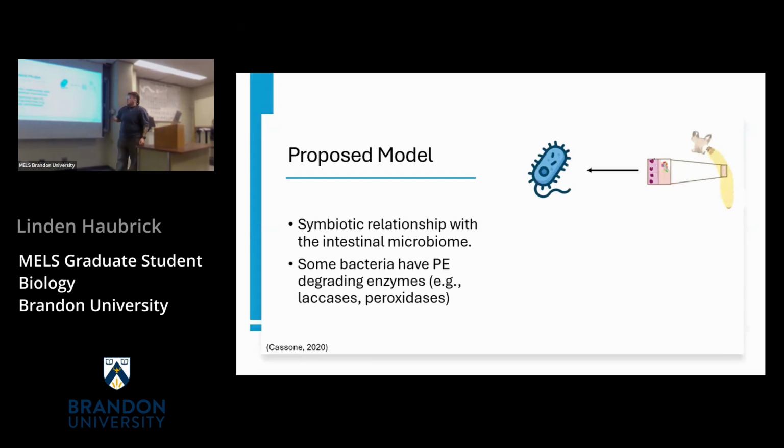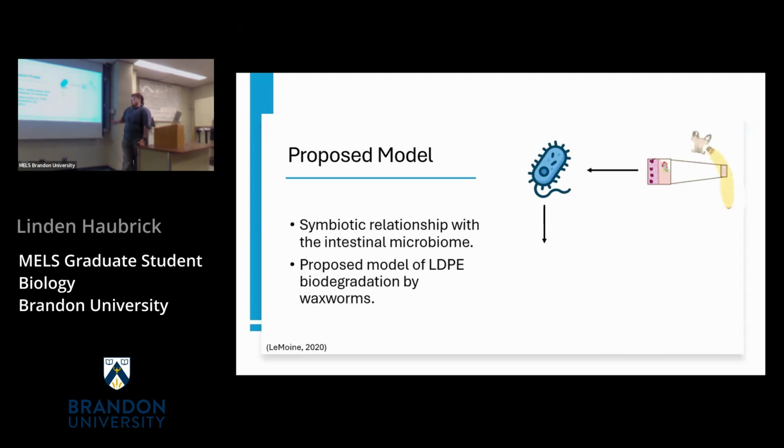We think this is because bacteria have plastic-degrading enzymes like laccases and peroxidases. But in the environment, this takes a really long time to break down, and we see in waxworms that they break down plastics relatively quickly. So we think it's a combination of their saliva, but also their gut.